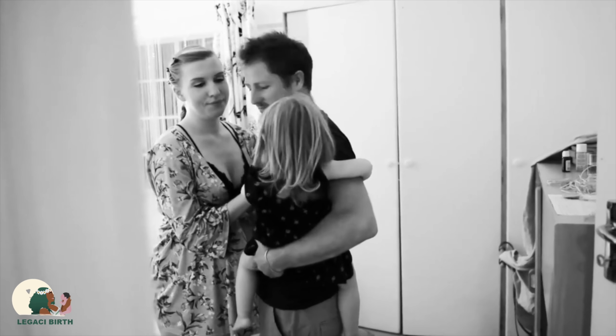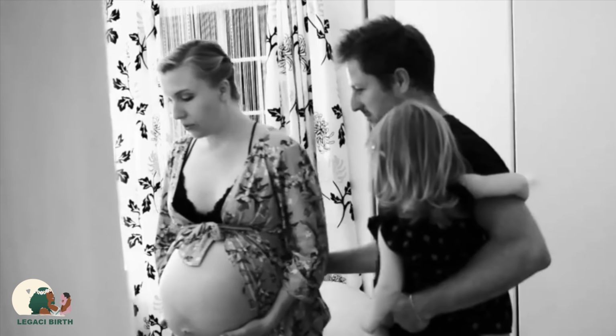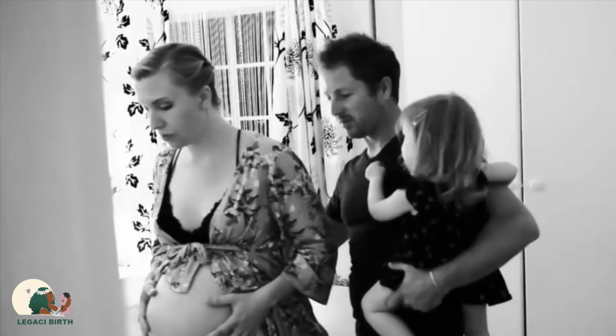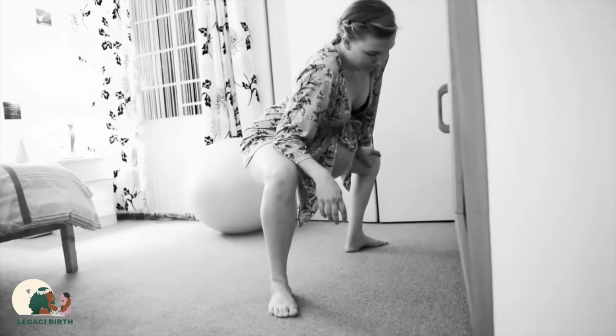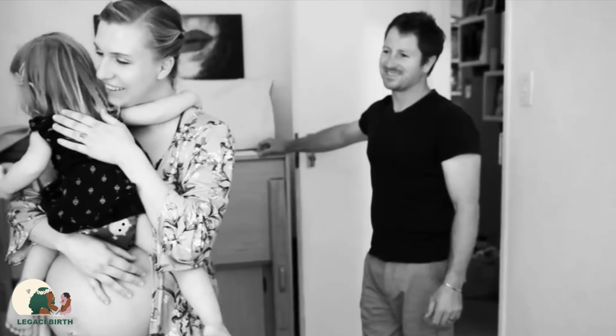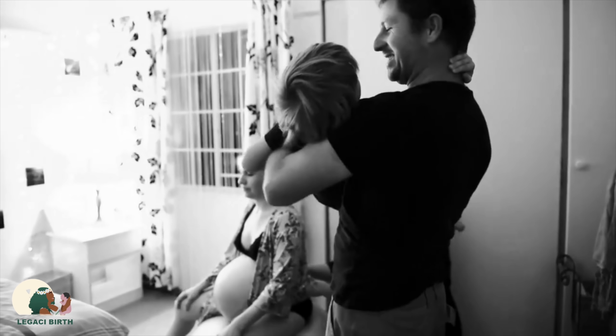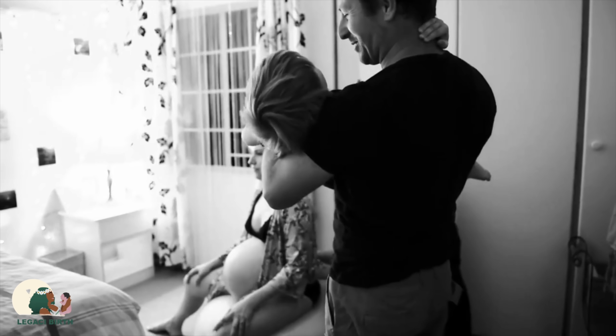Another thing that we noticed in her birth was a bit of counter pressure. And counter pressure is when someone uses consistent or steady strong force applied to one spot of the lower back during your contractions using the heel of their hand. Counter pressure helps to alleviate back pain during labor. And that is something that you see right here.